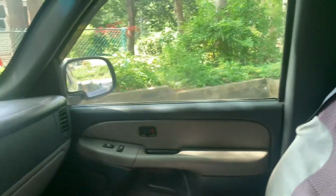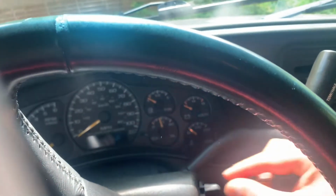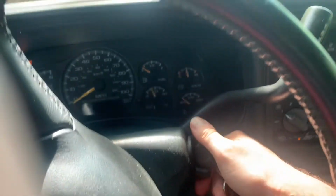This is the leather interior. This one actually has the third row too, which is pretty nice. What I love about these older ones, you don't see a lot of this anymore either, is that they have the column shifter. These days, they don't.